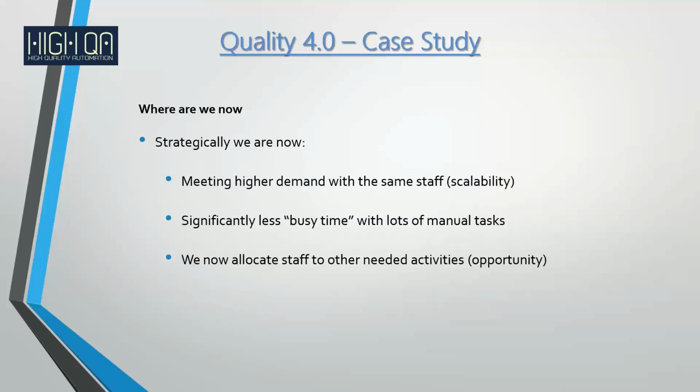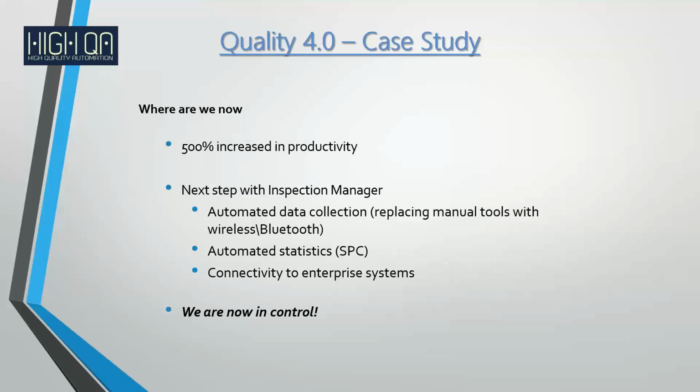Where they are now, they meet much higher demand today with the same staff and the same resources. So they are much more scalable today. Busy time became free time because they don't need to do any manual tasks. And this free staff is now allocated to handle other opportunities. So there is much more throughput with the same resources. They now state their productivity increased by 500%, talking about quality processes.